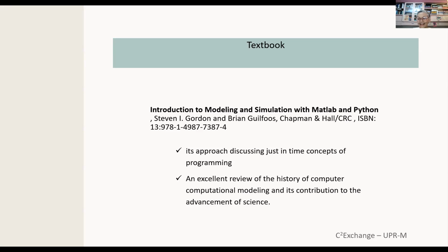Some unique characteristics of the book are its just-in-time approach to introducing programming concepts and an excellent review of the history of computational modeling and its contribution to the advancement of science.